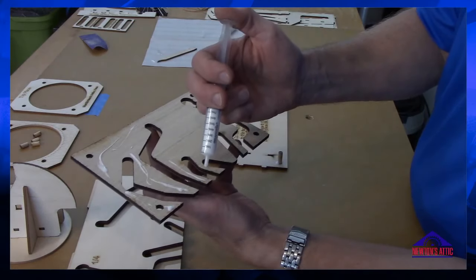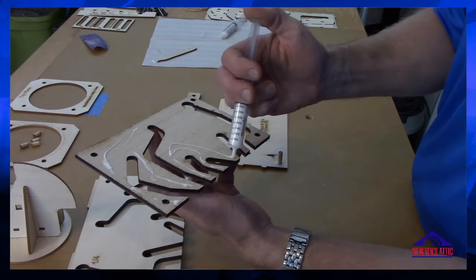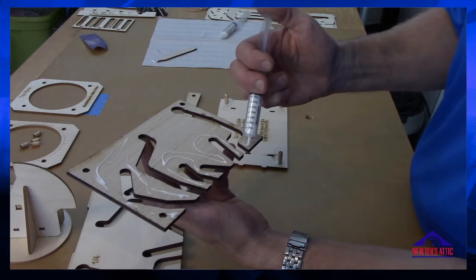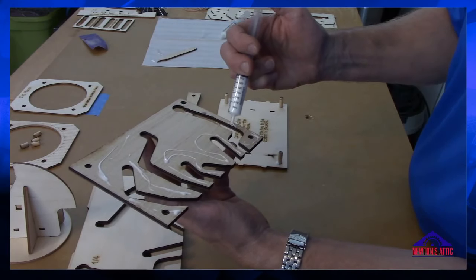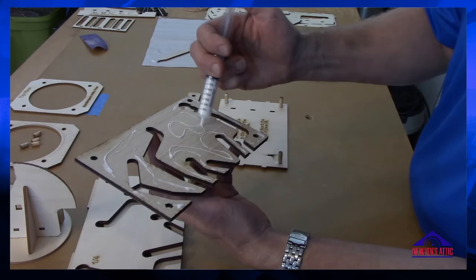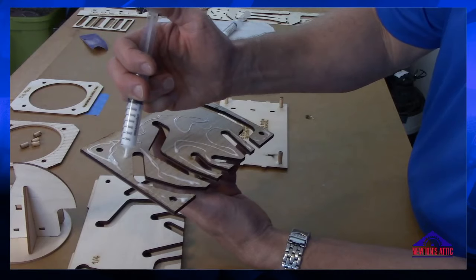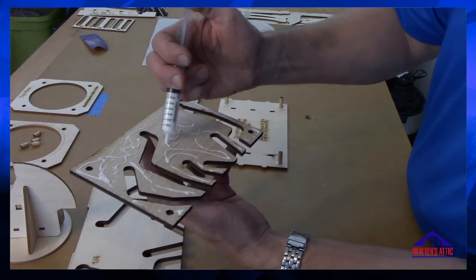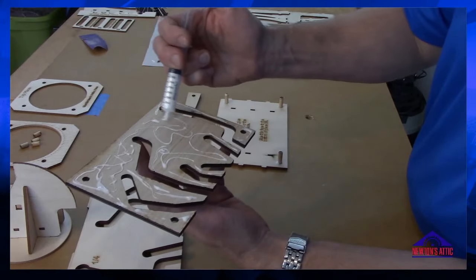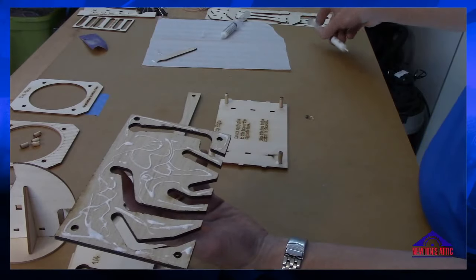But you want to make sure to put just a tiny little bit down each one of those little fingers that sticks down. Okay, real thin little bead. Get it all along the corners and the edge, around the holes, and then just kind of zigzag back and forth. You can write your name if you want. All right, so I've got plenty of glue on the back side.